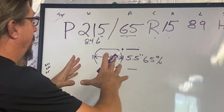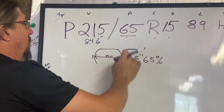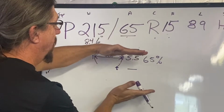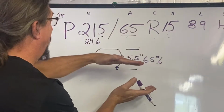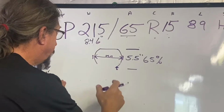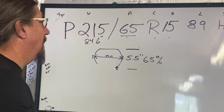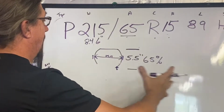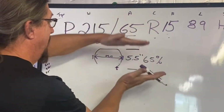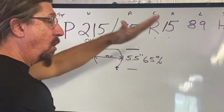So what happens is these are ratios, and so if we change this to a 60, this number would go down, which means it would be a lower profile tire and potentially wider depending upon this number. What I tend to think about is this tends to be how wide the tire appears, even though I know it's a sidewall number, and this number here tends to be how tall that tire is.